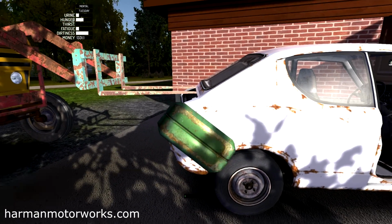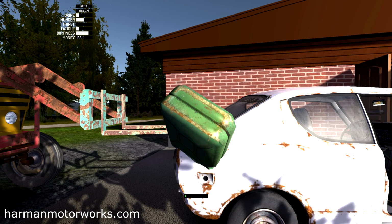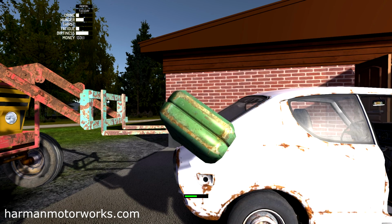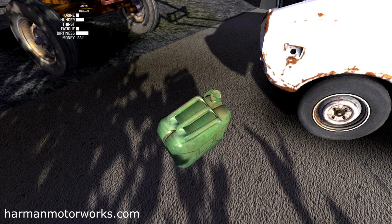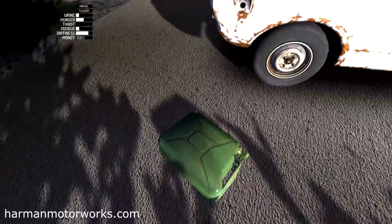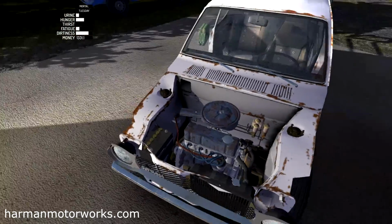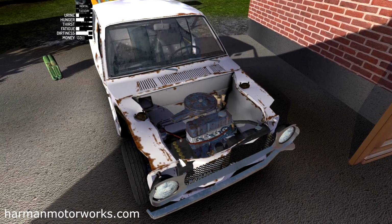Okay, so let's put some fuel in. We don't want to put too much, I guess. So you do need to hover the mouse over the cap on these canisters and just hit F to open the lid, if you're wondering. And it's just a matter of tipping it upside down. So here we go. Got about 3/4 worth of fuel. Alright. I hope I don't get any fuel leaks.